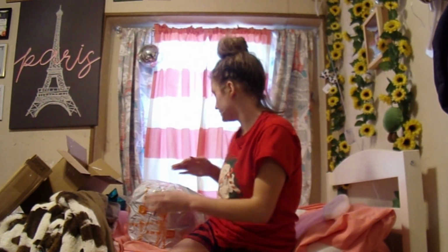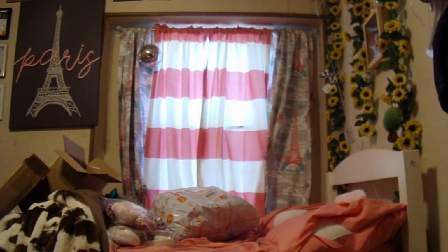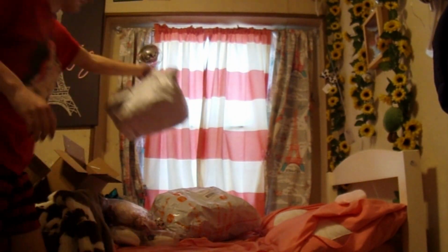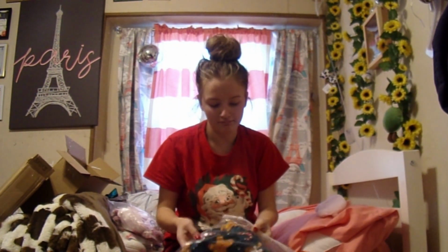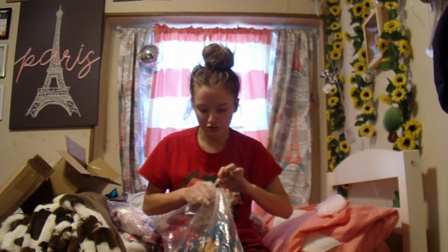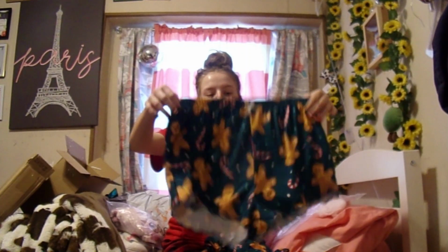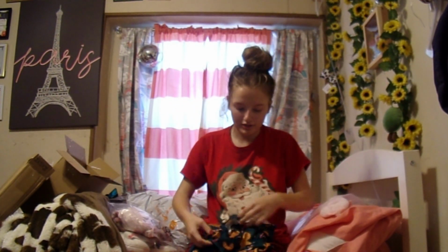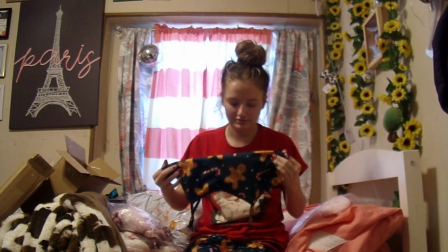I got a bunch of clothes from Temu and some slippers. I also got some machine stuff too. Okay, let's get into the video. First thing I got from Temu is this little pajama set. It has Gingerbread Man on it. Here's the bottoms. And here's the top. I thought it'd be cute to get in the season.